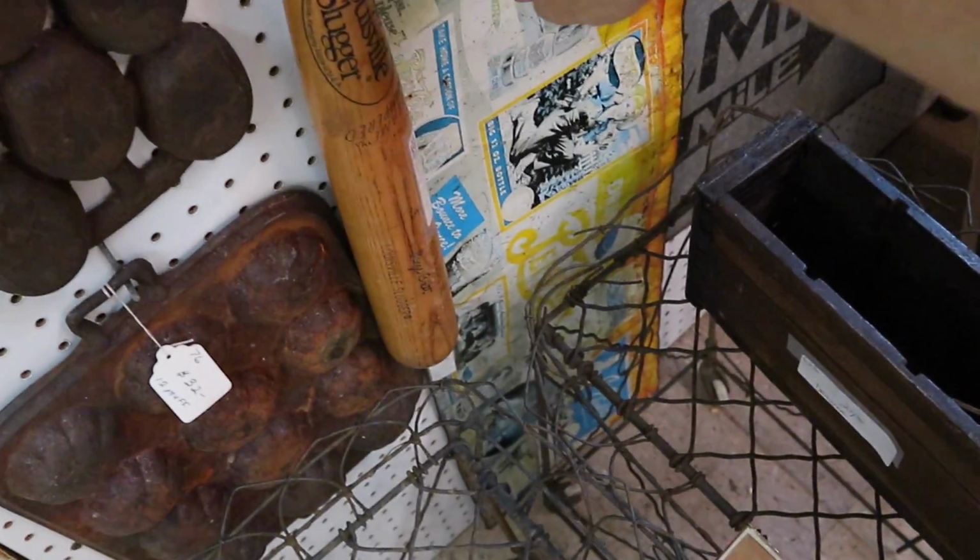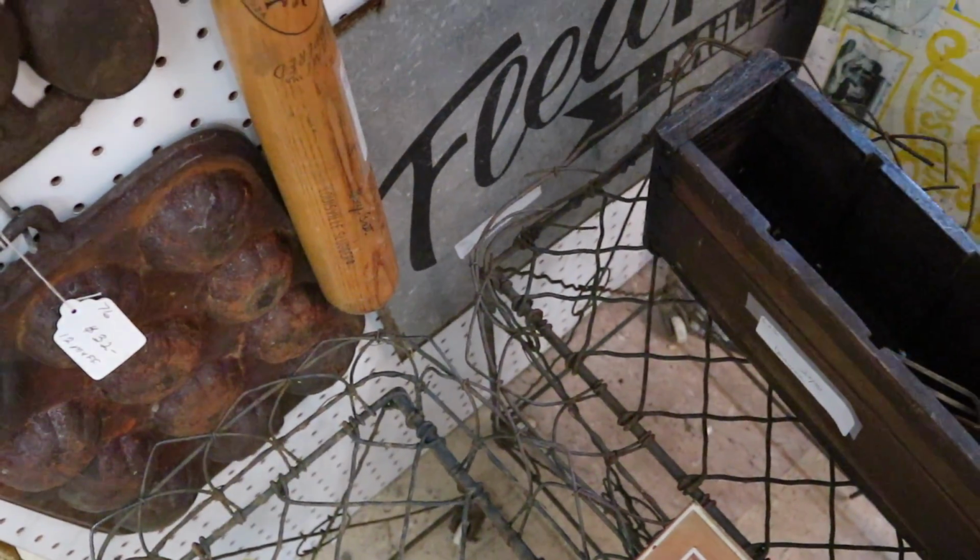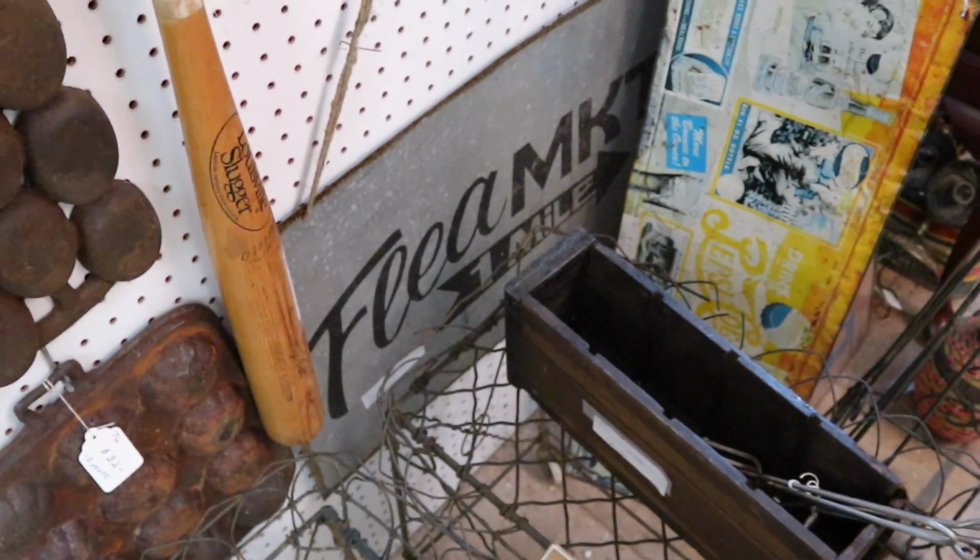And then let's see what market is advertised under here. Okay, that sign is a reproduction, so I guess I don't need to worry about that.